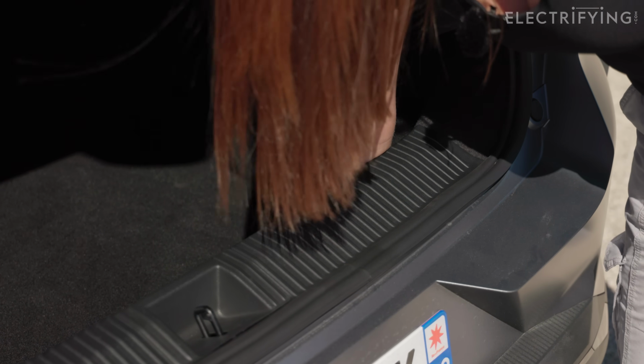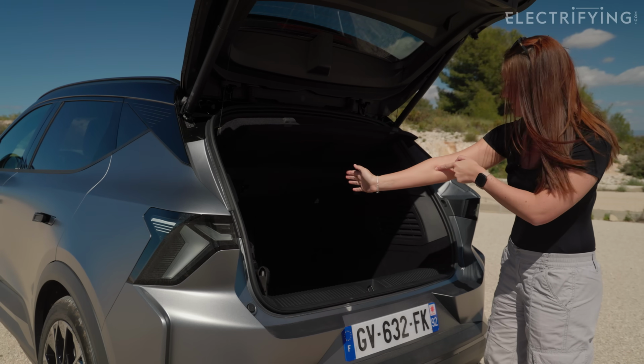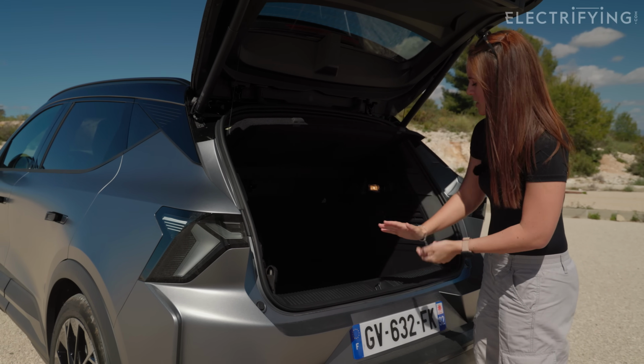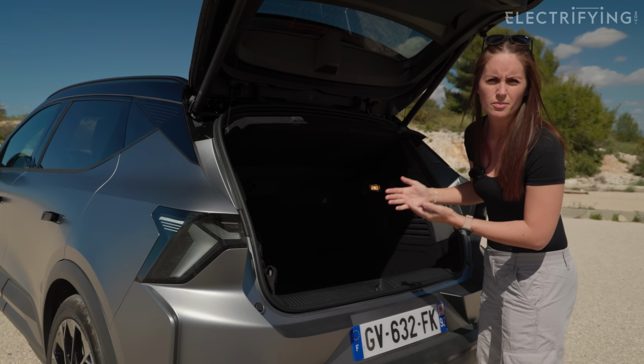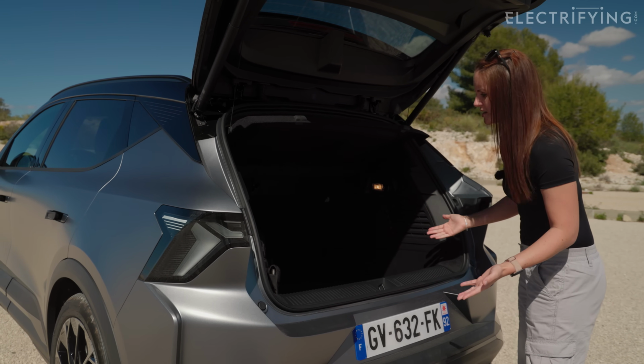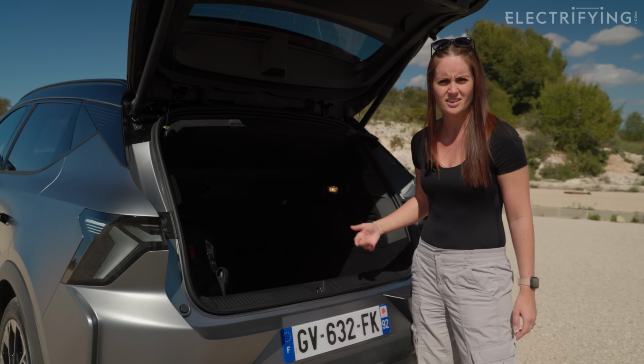If I put my hand on the floor, that's the lip, it goes all the way up to my arm there. But they are saying that if you want, they can include a fake floor, so then you can hide your cables and stuff underneath there. Otherwise it's just going to be cavernous cable mess, isn't it? But that's a lovely size boot. I mean, that is Skoda Enyaq size, isn't it?